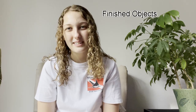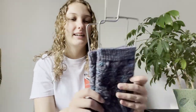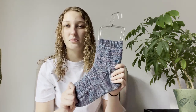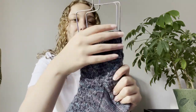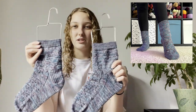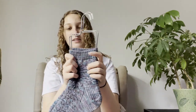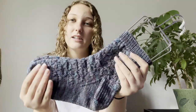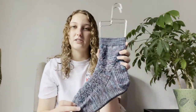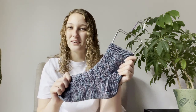I have 2 finished objects for this episode. The first one you have seen before. I previously called them the dandelion socks. She has changed the name to the little wish socks, which is so cute. I've finished both of them. They are on 2 small sock blockers, which I've talked to you guys about, and I'm working on getting larger ones. But this is a test for Florence of Flo's Knit Fits. She will be releasing this pattern on the day that this podcast comes out, actually. So this pattern should be released on Wednesday, September 15th. So if you're watching this, it should already be out.